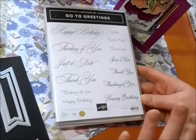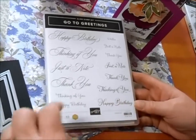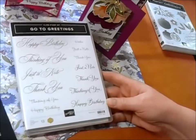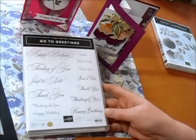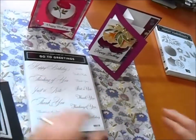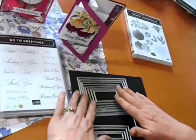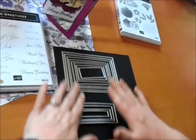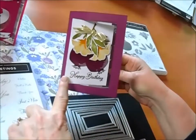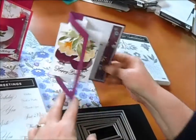I am just always going to have this as part of my collection because I've got whatever size I need for whatever project, and I don't have to sift through all kinds of different stamp sets. They're all right here together for me. I just love that. And of course, the stitched rectangular dies, there's 15 different dies here, and you can see that stitching line on here, both on the piece and there, just adds an extra amount of elegance in here.